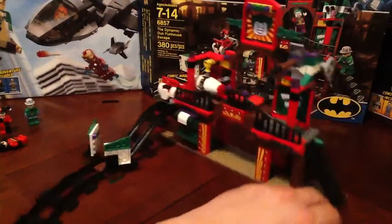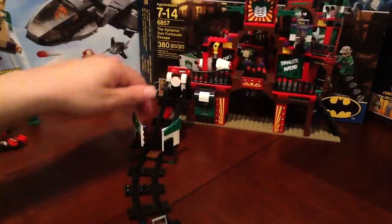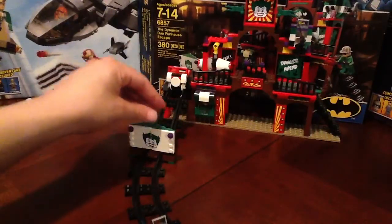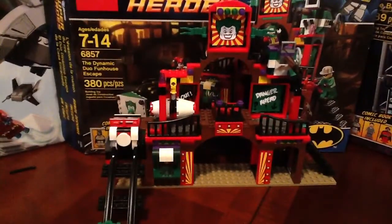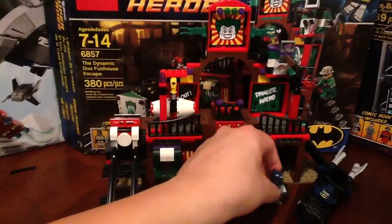Hopefully this is still something you can find in your local Toys R Us, Target, Walmarts in the States. In Canada, the only place I've ever seen this is on Lego.com and Toys R Us very briefly. So if you're looking for it, hopefully you're able to get it. But I give this one of my highest recommendations. It's a really fun set.